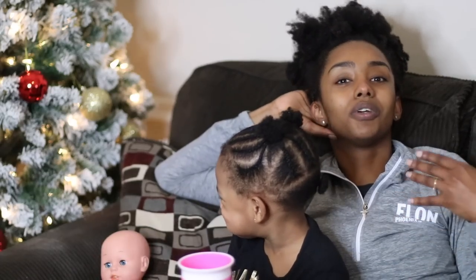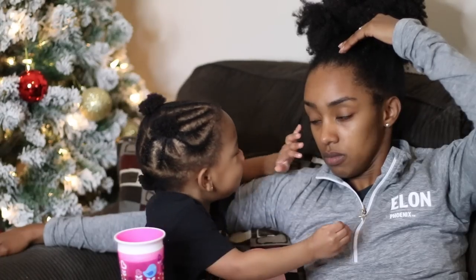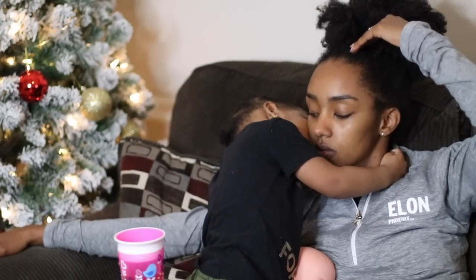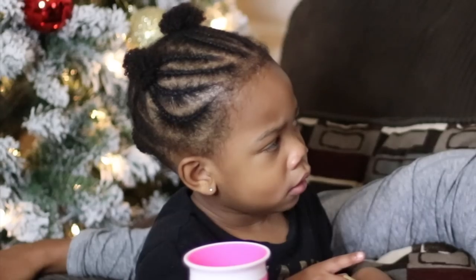I wasn't really all that concerned until she hit a year old, and then I was like, where is my baby's hair? Her hair was still not growing all that well up until like a year and a half. Then shortly after a year and a half, her hair started to grow back in and I was so excited, but she had this problem area in the back of her head. I was so sad. I was like, what am I doing wrong?